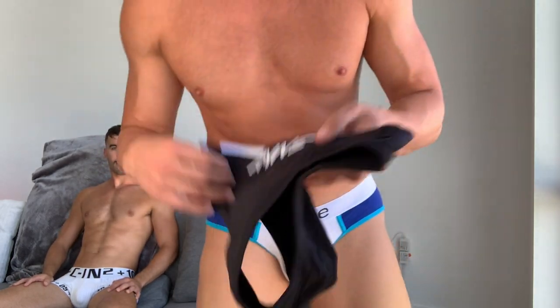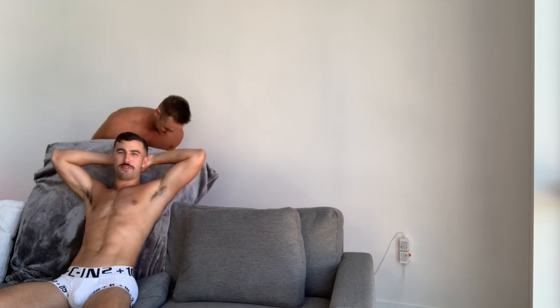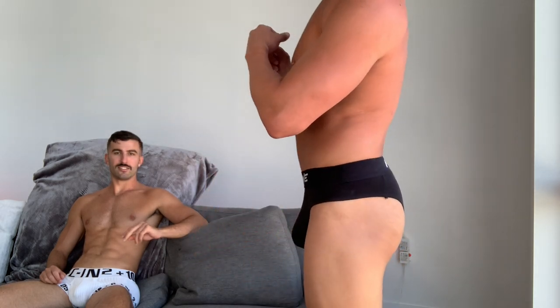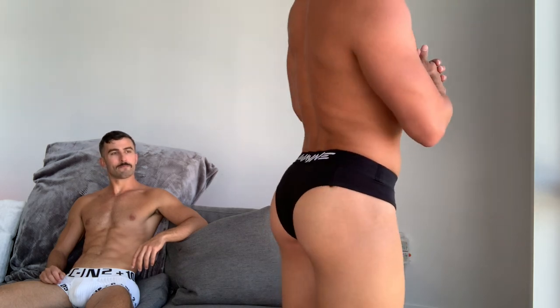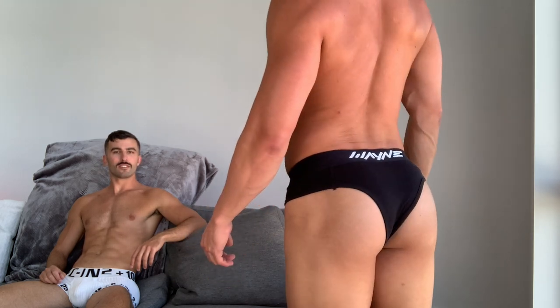All right, so these ones are from Wanye. They're briefs. They're a different cut than I've usually gotten. So let's see how they look. Just waiting for my bro to try some undies. So these are the higher-waisted Wanye briefs. What do you think? I like them. I think it's different. The waist is higher, it comes up higher on the legs and higher on the booty. I kind of like how it shows off the butt more.